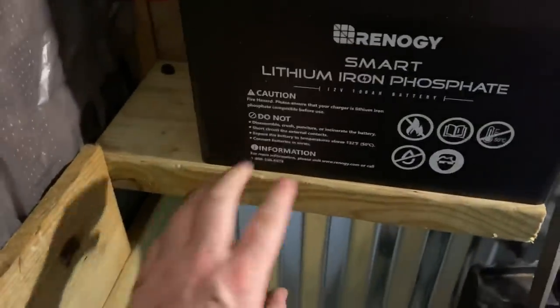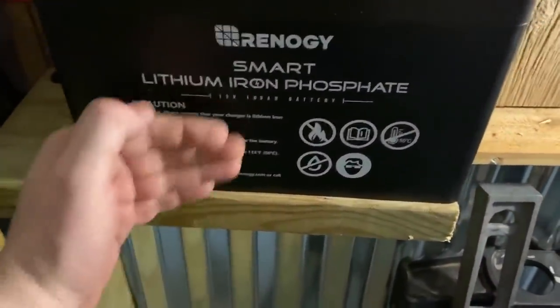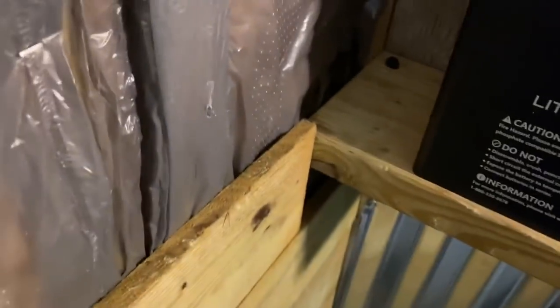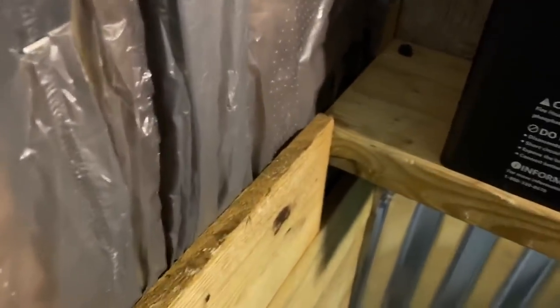I put this shelf here. By the way, some of you guys said I should trim this out so that this battery don't fall off, and I think that's a great idea. But I put it too far up, so the board doesn't fit in there. So it's just not thinking about further down the road and planning. So I'm gonna have to remove that shelf, slide it over a little bit, put the board in, and then put the shelf back.